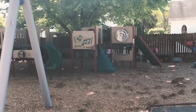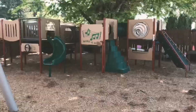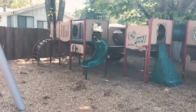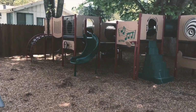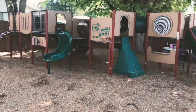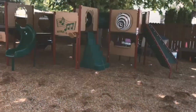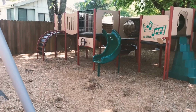And the structure was put in probably about 6-7 years ago. We always get a huge donation from the Accordion Festival, and that's how we were able to purchase this amazing play structure. So the kids absolutely love it. They hide in it, they turn it into an ice cream shop. It really gives them the opportunity to work on those gross motor skills.